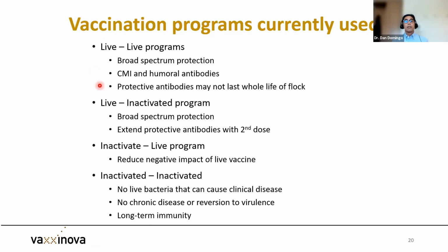But the disadvantage of a live program is that protective antibodies may not last during the whole life of the flock. So especially for layer operations, a live program may not be enough. We normally see outbreaks of fowl cholera around 40, 50, 60, even 70 weeks of age, because again, by then the live vaccine program immunity has waned.